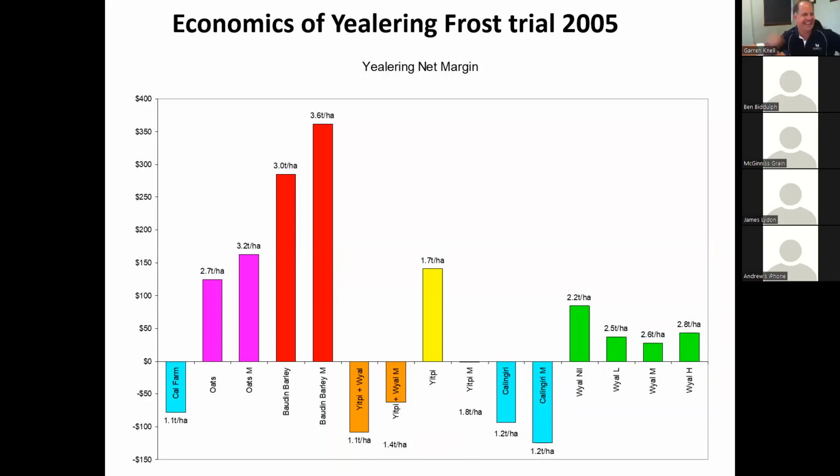Never say it. And it just shows that in any one decision you make, you know, Bodan barley, this was a 5th of May sown site, yielded 3.6 tonne. And in those days, that was big money. It was probably 180 bucks or something. But there are big differences every day when you roll in a paddock, in what you can do.